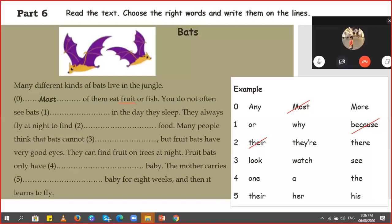Many people think that bats cannot see, but fruit bats have very good eyes. They can find fruits on the trees at night. Fruit bats only have one baby. The mother carries her baby for 8 weeks and then it learns to fly.